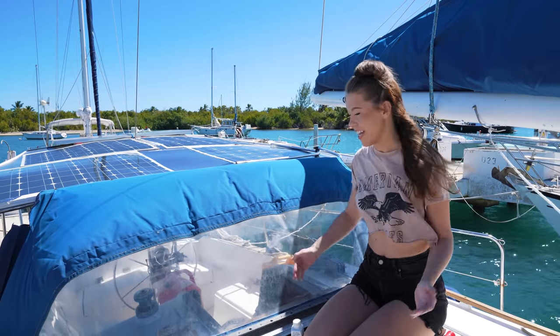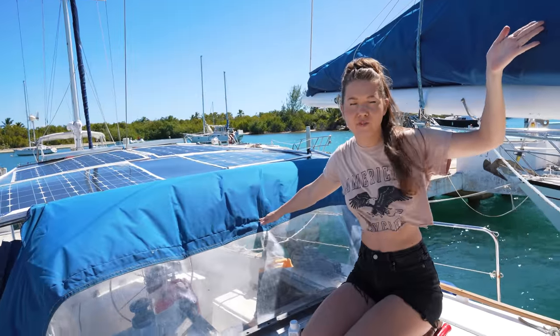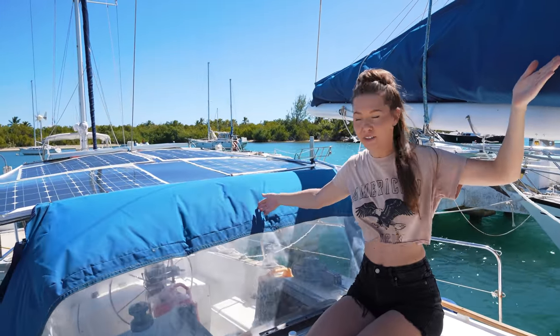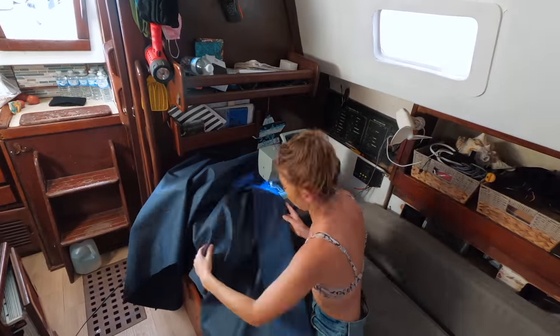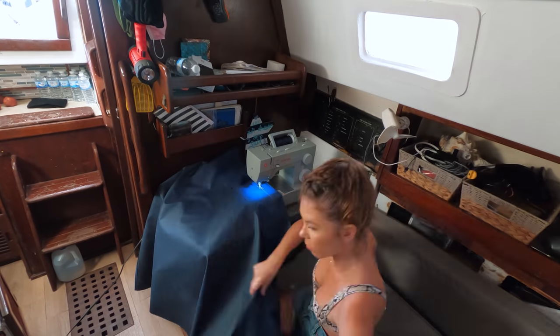Alright, as you can see, I have a Dodger here, and I have a sail pack here. In previous videos, we have sewn these ourselves. We were really hyped on them. They came out really good, and we bought the fabric from the store, and we thought it was legit canvas, and it was really good and waterproof.